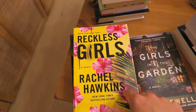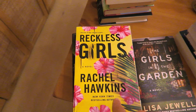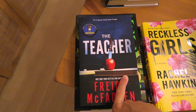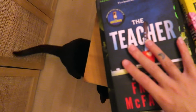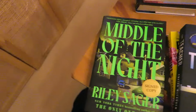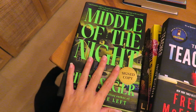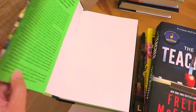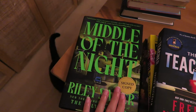And then I picked up Reckless Girls by Rachel Hawkins because I have just finished The Villa and I loved it so much, so I want to read the rest of her books. And then my first Frida McFadden book, well, I actually have one but I haven't read it yet, The Teacher. We'll see. And then the most exciting book that I got was Riley Sager's new release. I usually don't buy hardcovers, but the day that we went was actually June 18th, the day that this came out, and the independent little bookstore had signed copies. I had to do it.